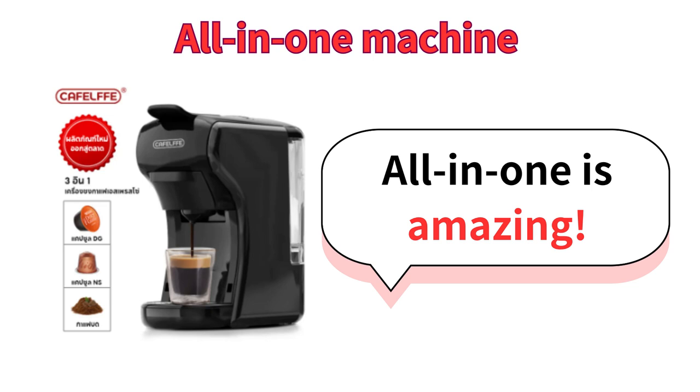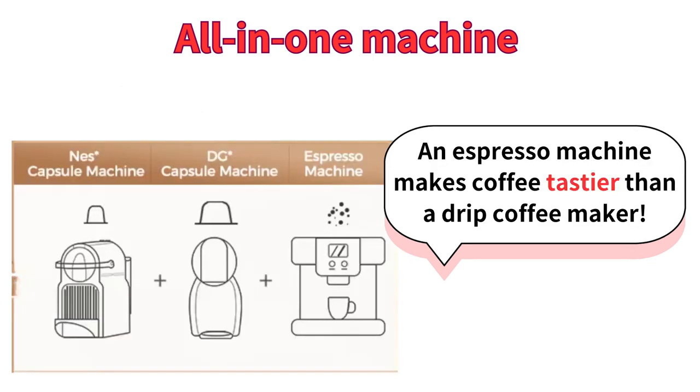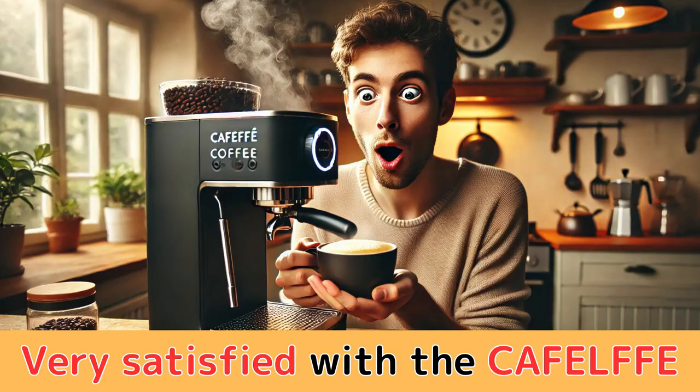The Kafelf coffee machine is amazing. After buying this coffee machine, I realized that an espresso machine makes coffee tastier than a drip coffee maker. Why is that? Does compressing the coffee make it taste better? I can enjoy delicious coffee every day, and I'm very satisfied with the Kafelf coffee machine. How is it? Lazada's online shopping is simple, convenient, and affordable.